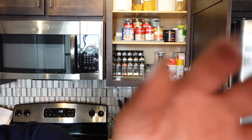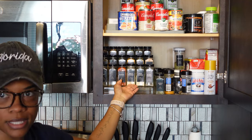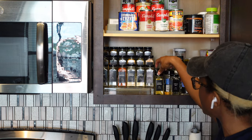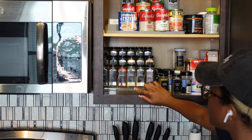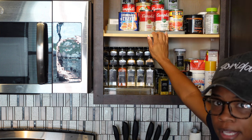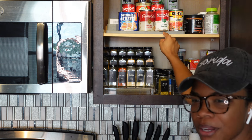This is kind of just random organizing at this point, but as you guys can see right here, these are my seasonings. I don't have enough space for the seasonings, so basically they're overflowing to the side. I was just going to buy another clear riser, but I have this riser that's longer and it also has three shelves. So I'm thinking of switching the canned goods to this one and the seasonings to this one, because I normally don't keep a lot of canned goods.